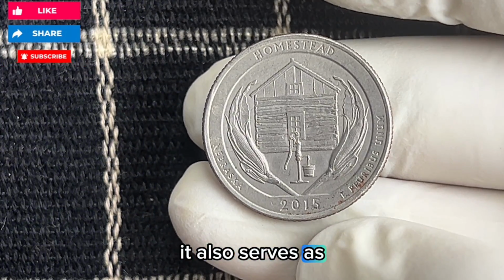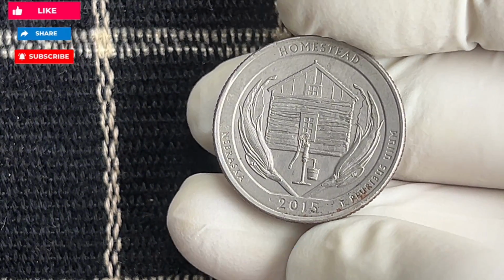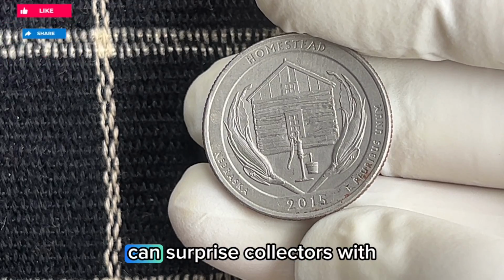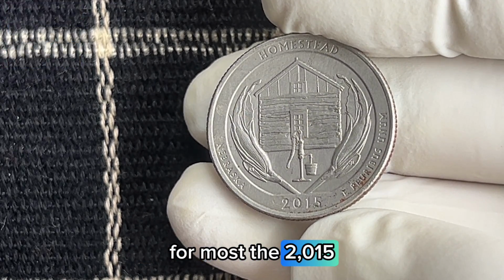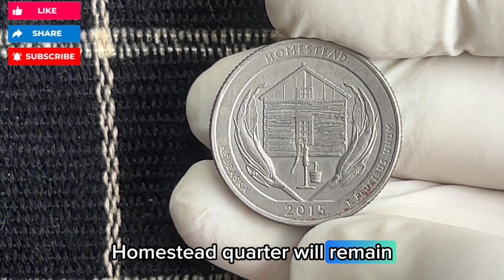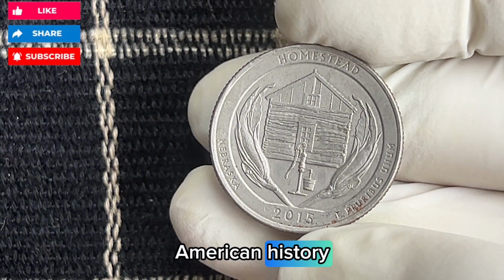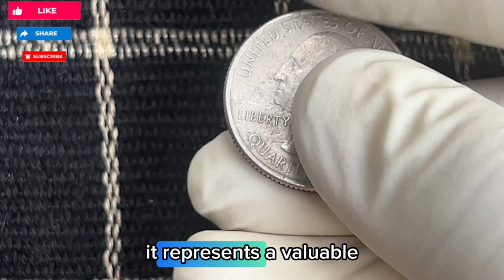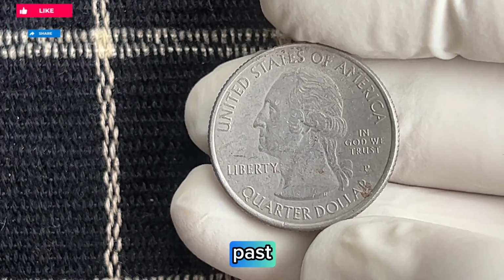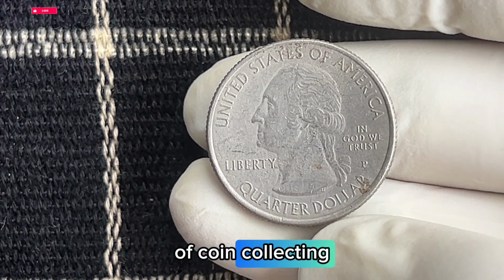It also serves as a reminder that even modern coins, struck within the last few decades, can surprise collectors with hidden treasures. For most, the 2015 Homestead Quarter will remain a simple symbol of American history. But for a fortunate few who discover this rare proof version, it represents a valuable connection to both the past and the fascinating world of coin collecting.